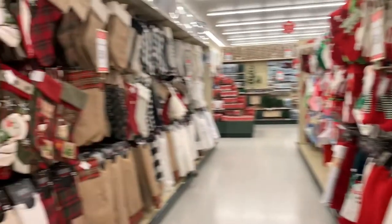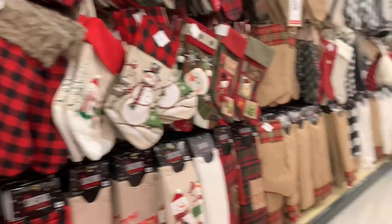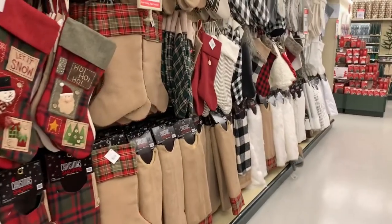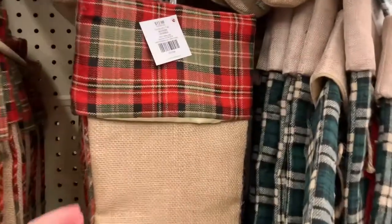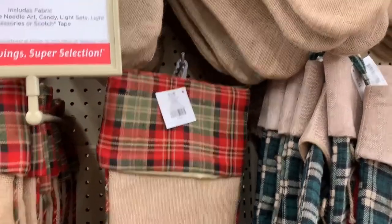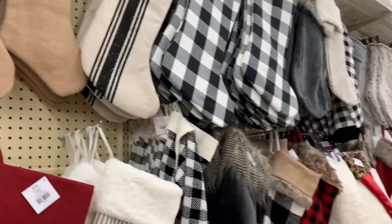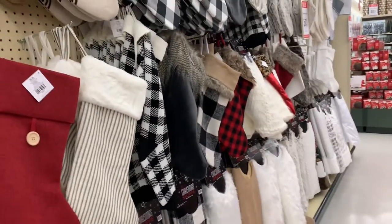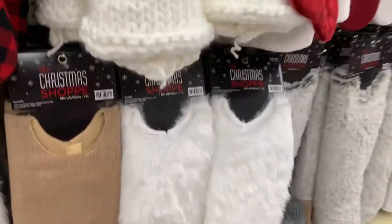I was on the hunt for another gold sequin stocking to match the ones that I got from Target last year, but unfortunately I was unable to find one here at Hobby Lobby. Let me know if you guys had seen anything similar to a gold sequin stocking, because I do want to purchase one for Logan. They do have a plethora of stockings and different styles, as well as the tree skirts.